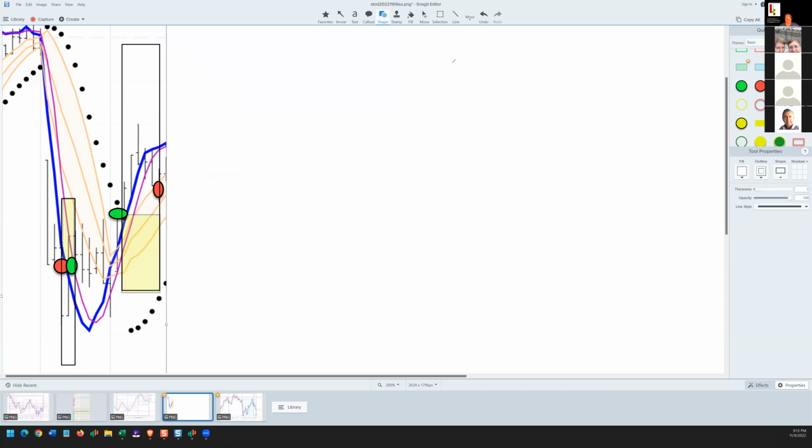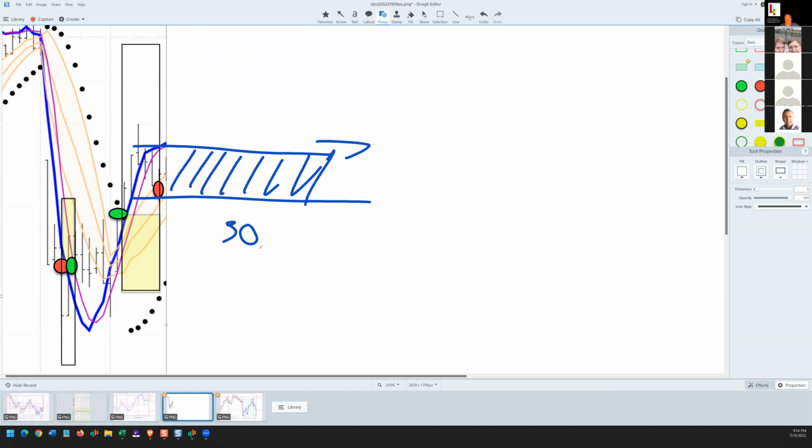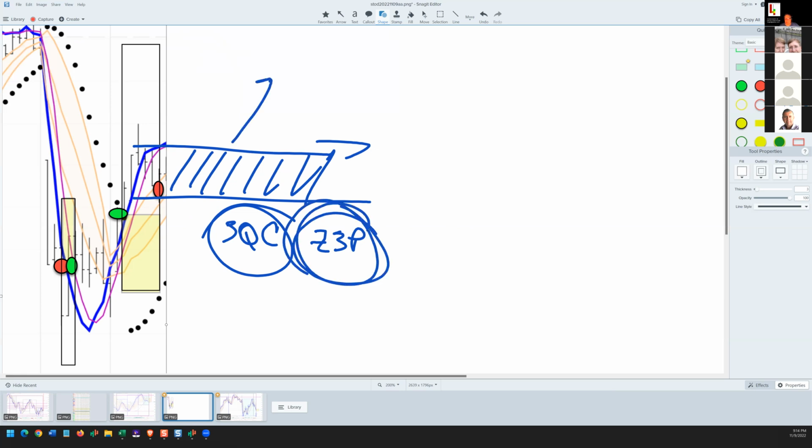Hey, what happens if it doesn't do any of that? What if it just goes sideways? Well, so what? If it goes sideways long enough, eventually this will become a sideways quiet channel, which I'm not going to trade until it becomes a Z3 pinch. I need about 5 or 10 bars of not moving in order to get to that level, or I could put the formal structure on there, but it takes about 5 or 10 bars.